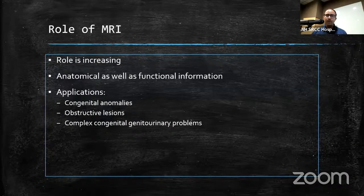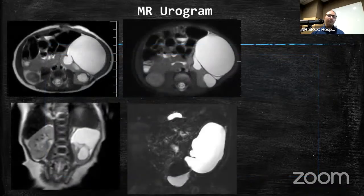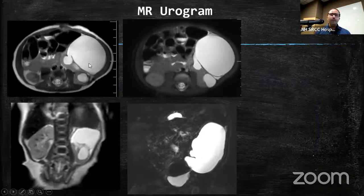In those kinds of scenarios, MRI should be done, at least the pelvis part of the MRI, because it has very good soft tissue resolution, and we can identify which structure is what with great confidence, in which sometimes CT lags behind. So these are the MRI urograms, a few images in which we can see that this patient had some sort of left-sided PUJ obstruction.